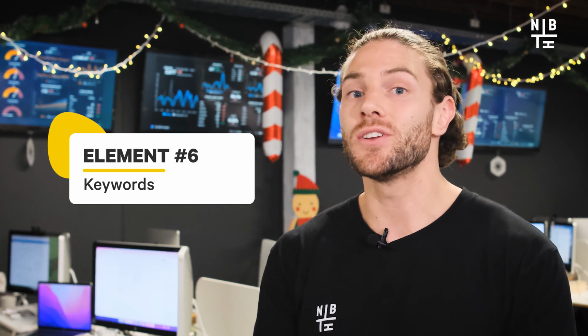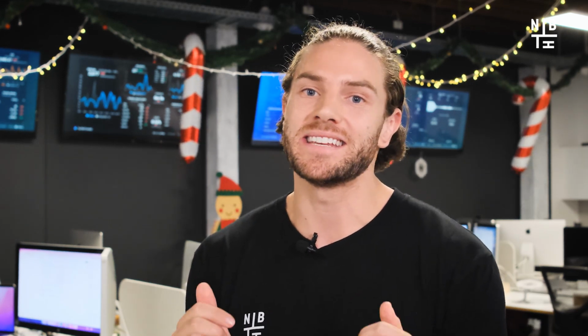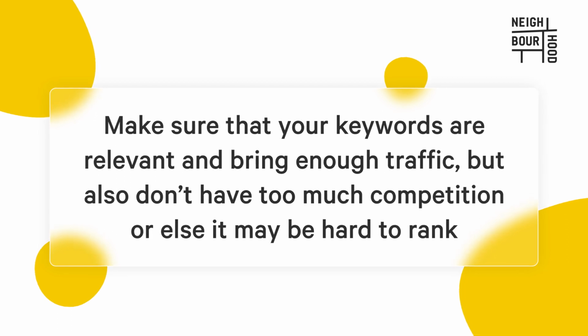Keywords are the words, topics, or phrases that people type into a search engine to find what they are looking for. Using keywords to rank should not be dramatic or new information for anyone, but if you're trying to improve your on-page SEO, you'll need to dive a bit deeper. Choosing the right keywords is essential, but it can take a bit of research. Make sure that the keywords are relevant and bring in enough traffic, but they don't have too much competition, or else it might be too hard to rank.